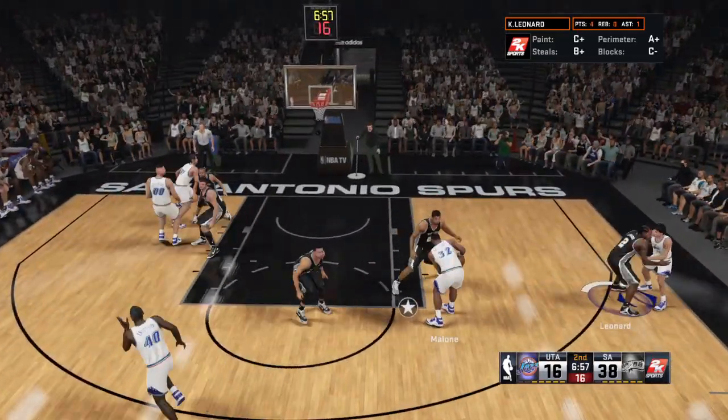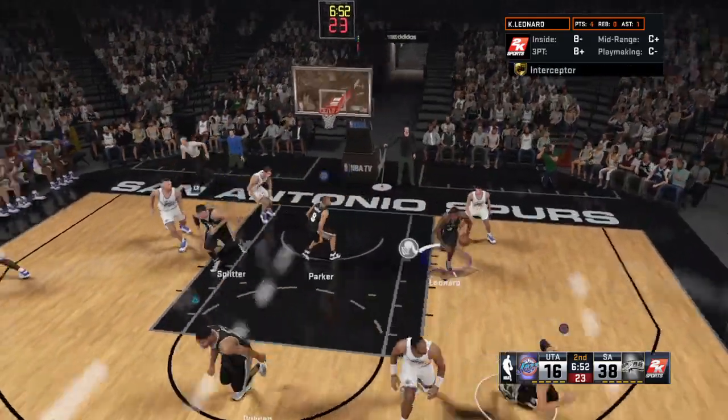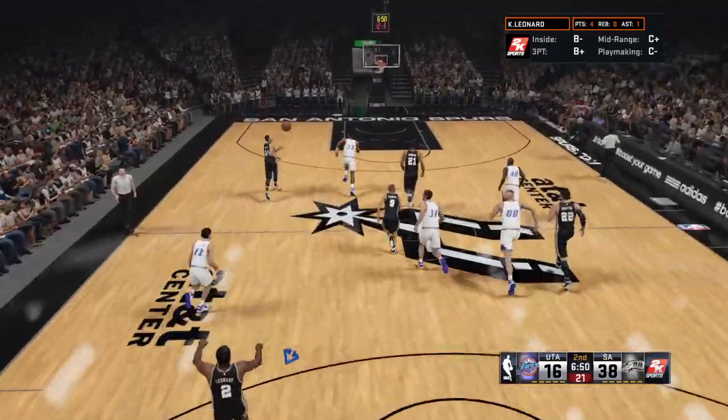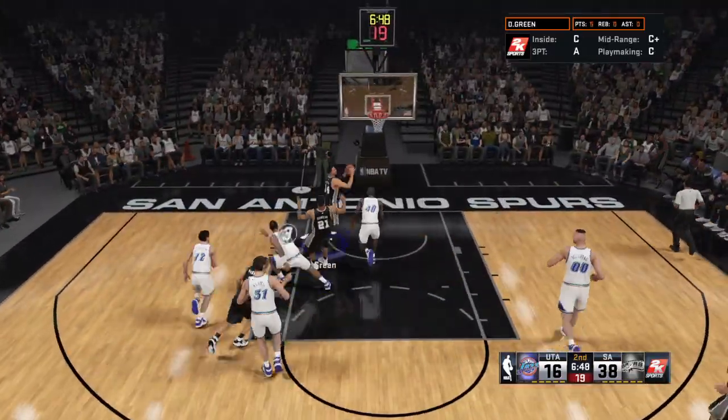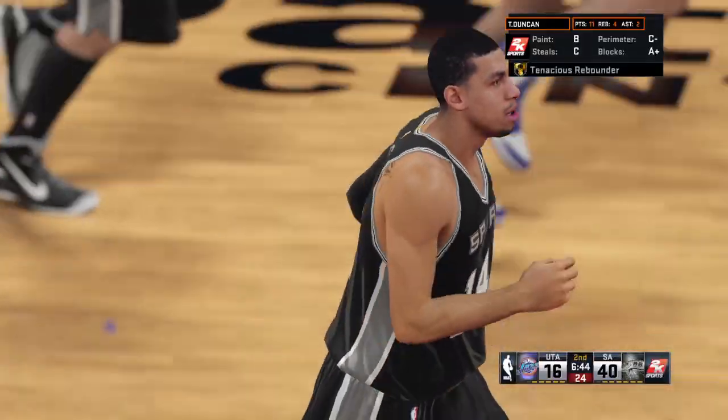Anderson passes to Malone. Malone is doubled. He dishes it to Stockton. Leonard with the steal. Green kicks to Duncan. And Green gets it to go. 7 points in the game.